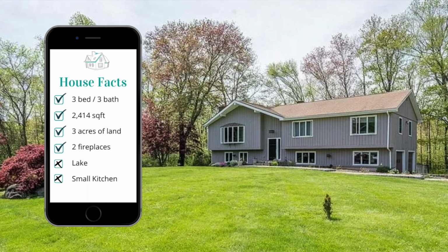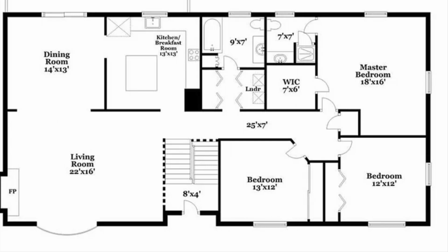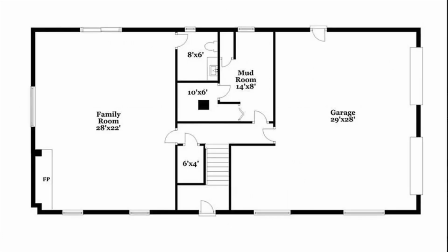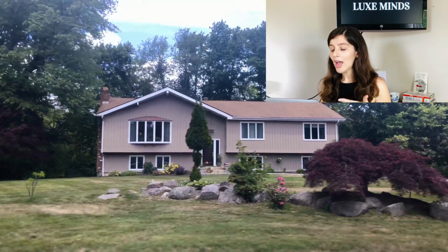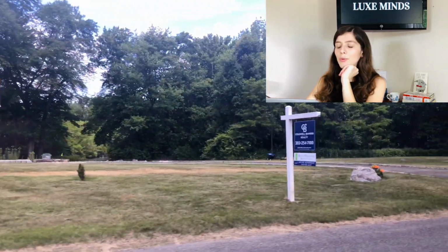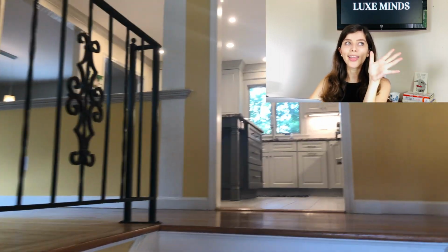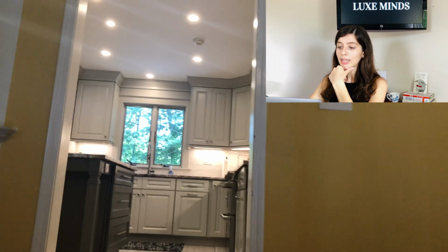3 bed, 2 fireplaces, over 2,000 square feet. Beautiful house to look at on the outside, and I have the layout here so you can see exactly where everything is located, and there's a family room in the basement. So when you roll up to the house, I thought it was really pretty to look at. It's nice and big. So it really catches the eye, and the neighborhood overall was really nice and calm and again quiet, not like that other one on the main street. So I really liked it.